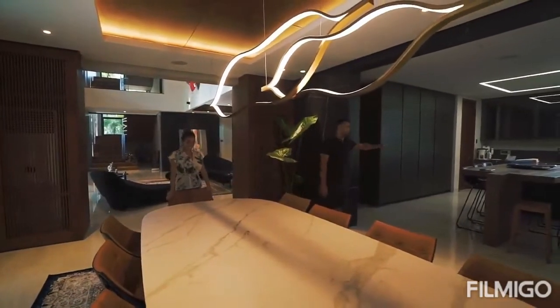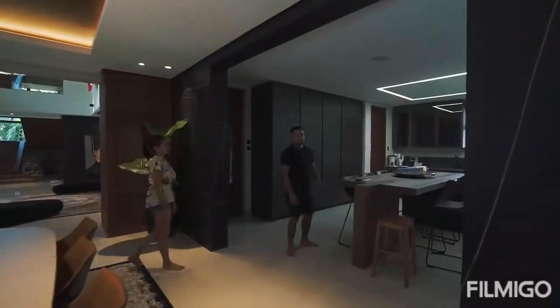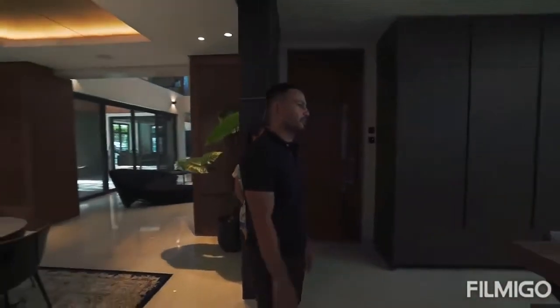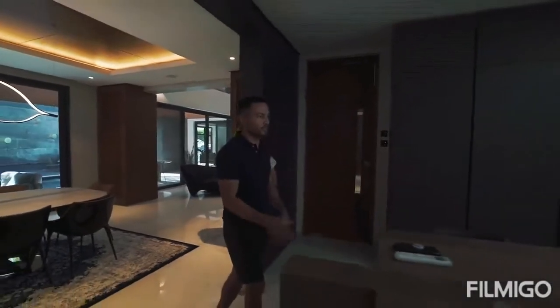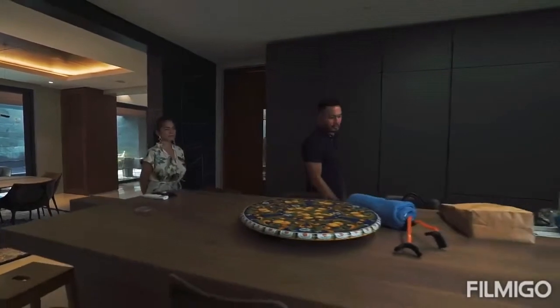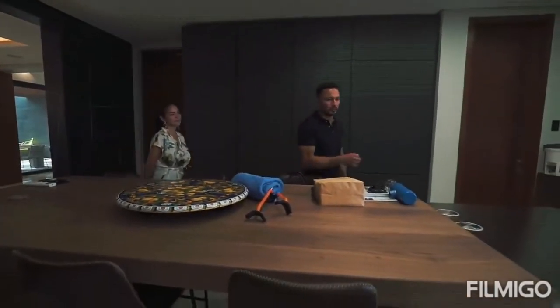And then straight into the kitchen. I love this kitchen, guys. This kitchen is from Polyform. Talagang a really good investment. Combination of wood, stainless steel, lacquer, mirror finish. It's a beautiful kitchen. For me, it's a work of art.